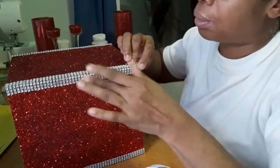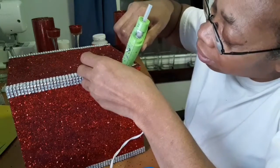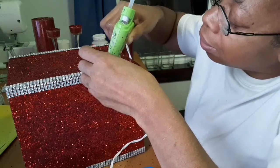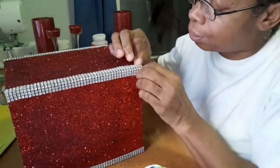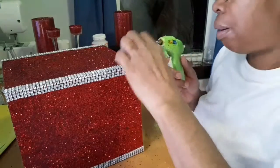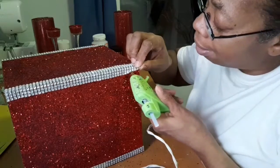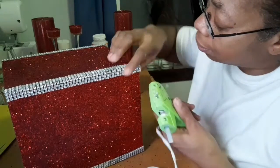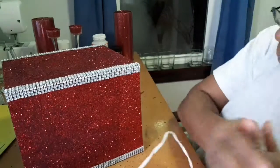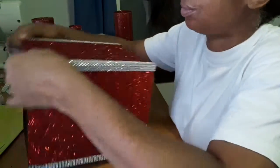And like I said, you have to be patient because this box is tedious trying to do this project. Make sure all your diamond wrap is glued down and you don't have none sticking up. As you can see here, I'm going over this corner and the other part of the corner. Now I'm checking for glue spider webs and to make sure all my diamond wrap is secure.